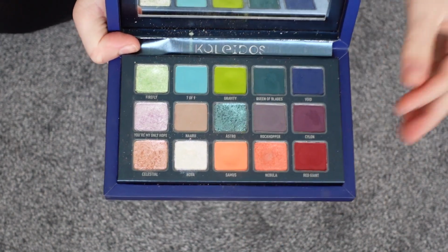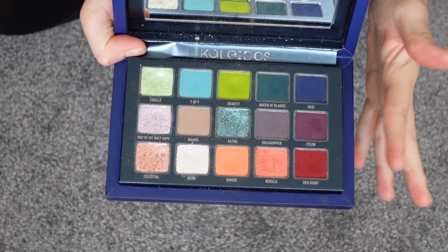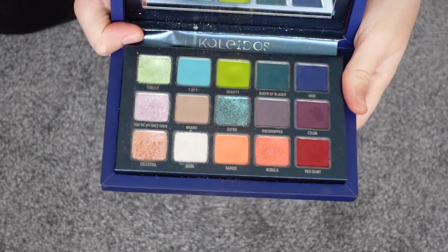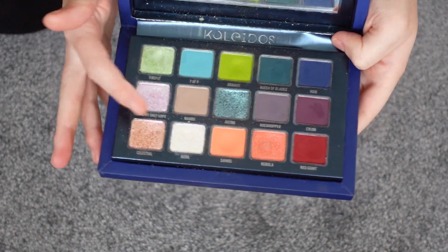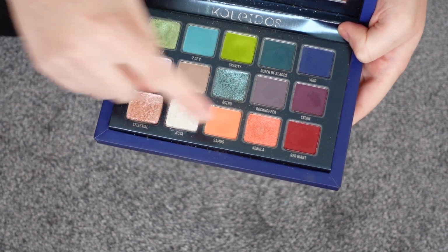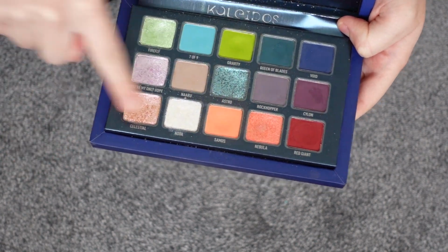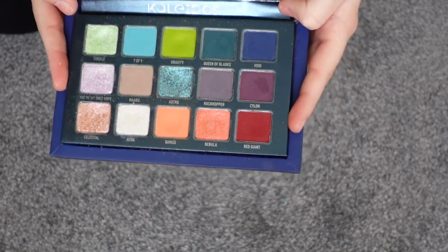The deep mattes in here are so rich, pigmented, and just delicious. The duochromes, the shimmer choices are perfect. Firefly is one of my favorite shimmers ever to exist. I love Nova so much. It's such a gorgeous purpley pinky iridescent. Nebula is a beautiful peach. I love this peachy row at the bottom. Oh, it makes my heart sing, makes me feel stunning.